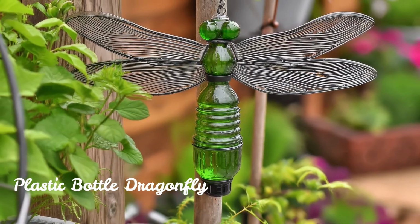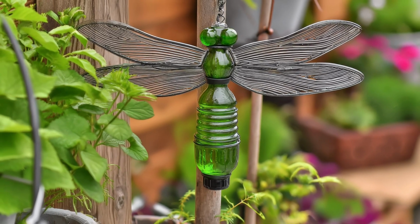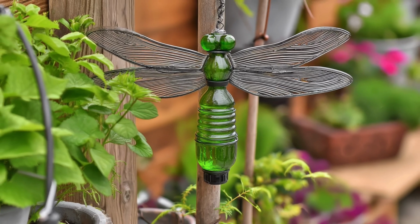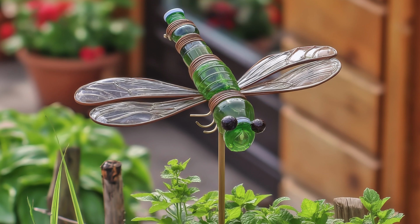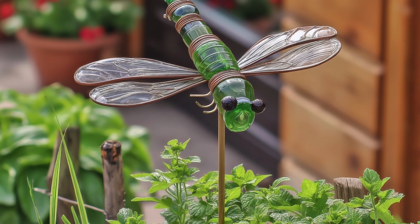Glistening between lavender stalks and daisies, a delicate dragonfly hovers in stillness, poised on a slender stick yet appearing mid-flight. This enchanting garden sculpture, made from recycled plastic bottles and a scrap metal rod, captures the essence of a real dragonfly while adding a whimsical, eco-friendly flair to your outdoor space.